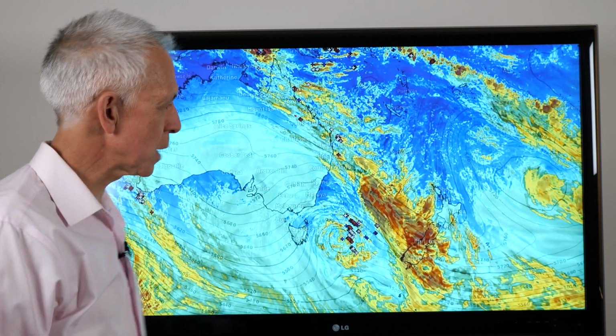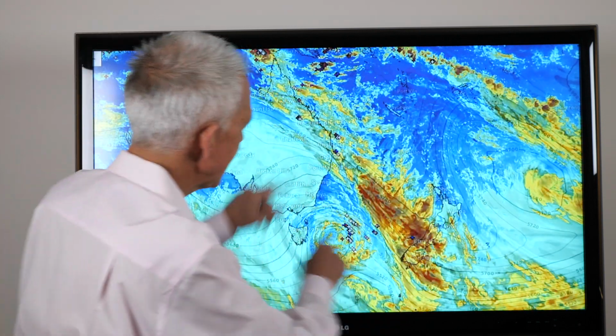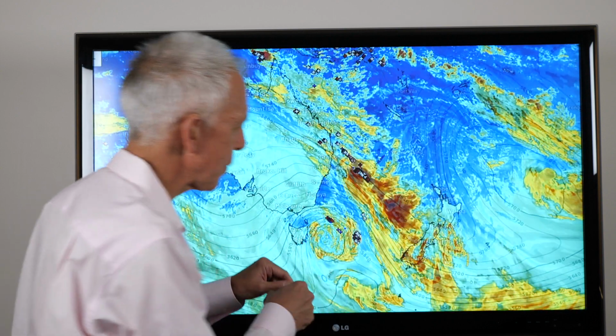That's the system that has been working in across much of the country. Big area of yellow, that's the main frontal boundary. There's a swirl of low pressure. Got some good thunder with that. New Zealand sitting there. But at the same time, we've got blocking high pressure.